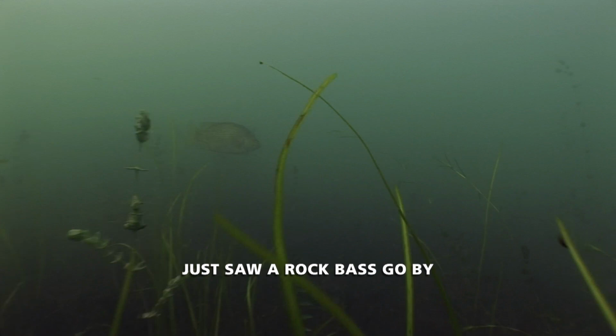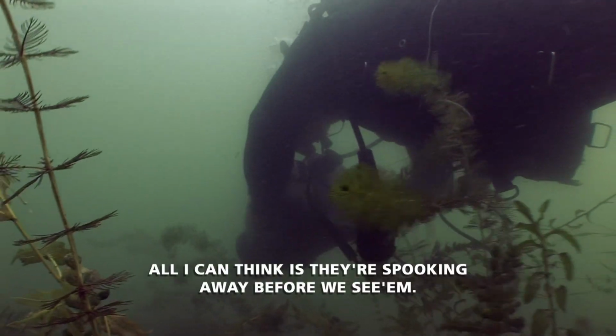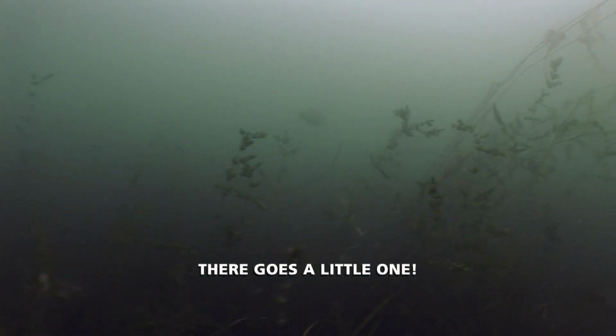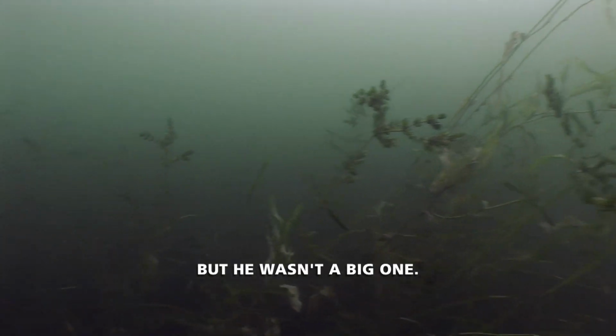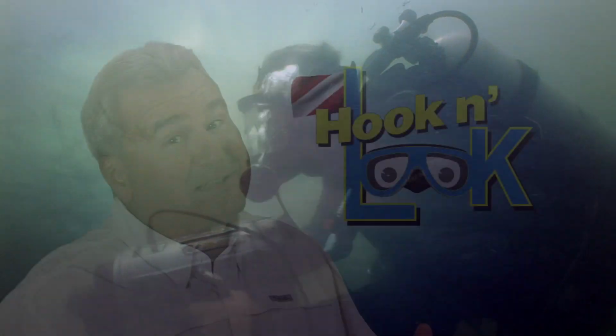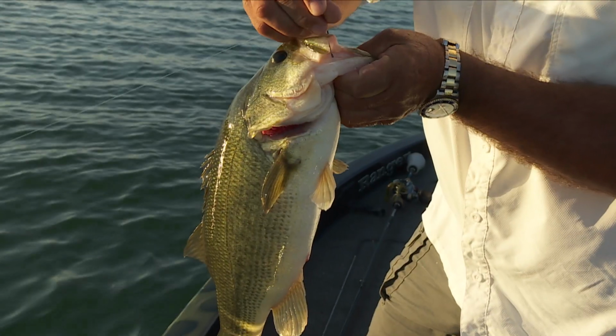Just saw a rock bass go by, but no bass. All you can think is they're spooking away before we see them. Oh, there's a little one. And he spooked away pretty quick, but he wasn't a big one. But at least that's a fish in the right area. I was disappointed I didn't see any bass. All I can figure is that I must have stuck them all.